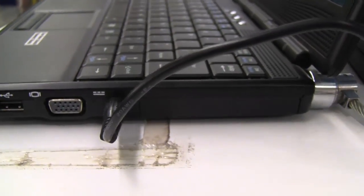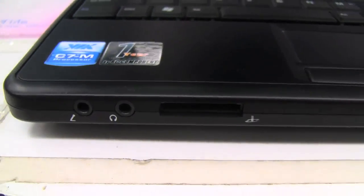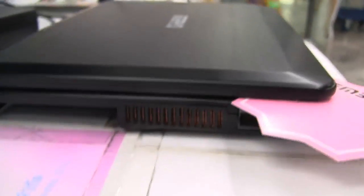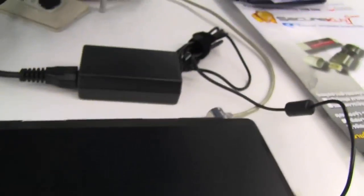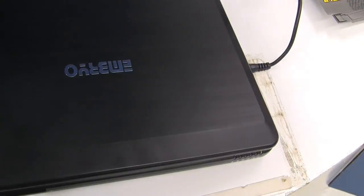Along the side, we've got the VGA, there's the PSU, and 2 USBs. Along the front, we've got some status LEDs along with a 3-in-1 card reader, microphone, and headphone jacks. Around the other side, we've got the fan, the Ethernet, and another USB. If we take a look, thickness is actually not too bad. I think it's around 32 millimeters. Great brushed nickel kind of aluminum type finish.